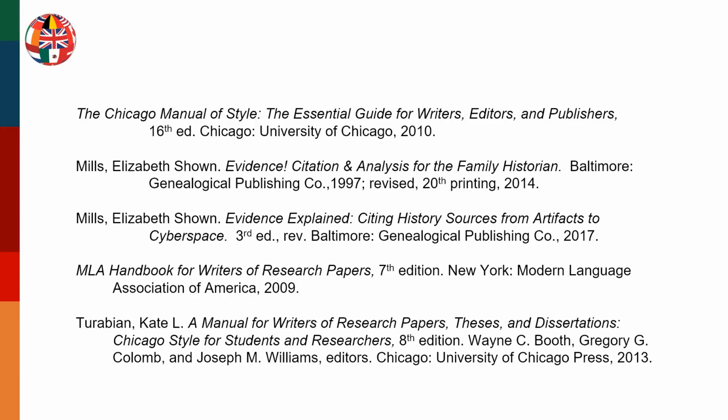When choosing a style, it's important that you look through the various style guides and choose one that's going to work for you. The Chicago Manual of Style is the essential guide for writers, editors, and publishers, and you may have used this in the past. Elizabeth Shown Mills has written 2 excellent guides, basically using the Chicago Manual of Style, but incorporating genealogical type sources. Another guide is the MLA Handbook for Writers of Research Papers, or Kate Turabian's Manual for Writers of Research Papers, Theses, and Dissertations. So take a look at these different publications and choose one that's going to fit your needs the best.